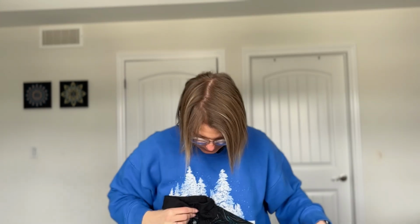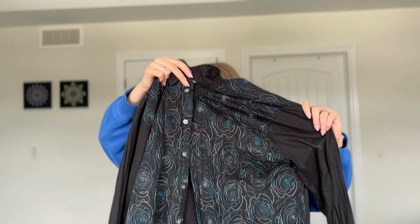I have one more piece to show you, and then we're going to move on to that Italian designer that I found all 8 pieces for. Again, this is another strictly style-based piece, from Le Chateau, size large, and it is 100% cotton. It's this pretty embroidered flower button-up.